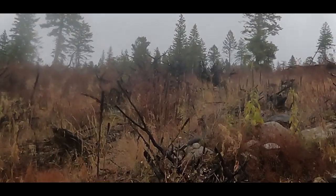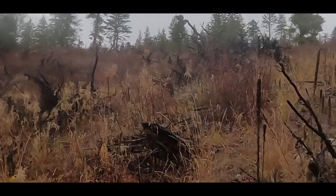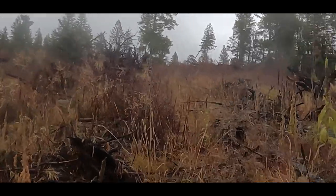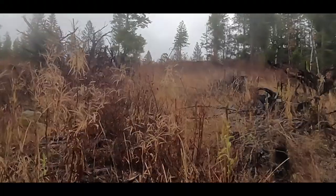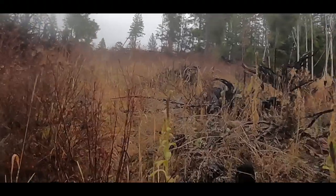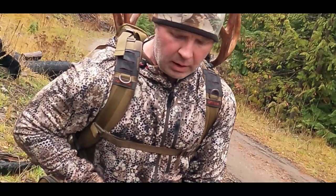I'm picking my way back up through this clear cut, heading back for my 2nd trip. Seems steeper than it did yesterday.